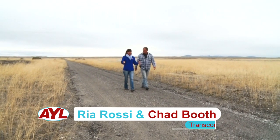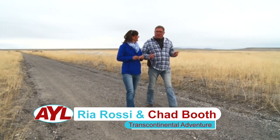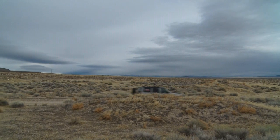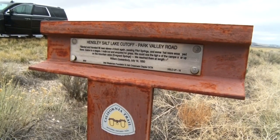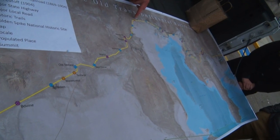And we are walking on that grade right now. The very grade that connected the country from east to west 150 years ago. And you get to share that history with us. Now, this is not a history lesson, this is hands-on. Grade all the way back out to Kelton.